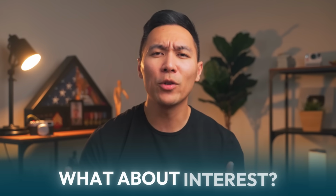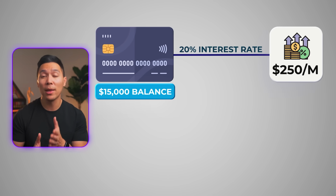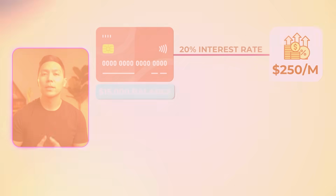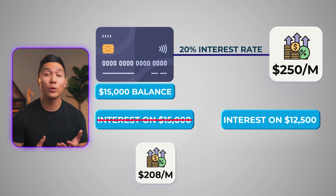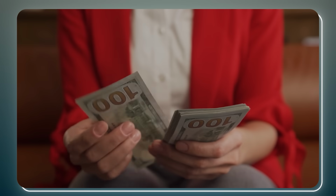Now I need to address something because I know some of you are probably thinking, what about the interest? You're not including the interest in this math. You're right, I'm keeping the numbers simple so you can see how the strategy works. But let me explain how interest actually affects this. On a $15,000 balance with a 20% interest rate, you're getting charged around $250 a month in interest. But here's the thing, when you pay down the balance at the beginning of the month, your interest is calculated on a much lower balance throughout the billing cycle. So instead of paying interest on $15,000 for the entire month, you're paying interest on $12,500. This means that your interest charge for that month is going to be closer to $208 instead of $250. You're saving money on interest every single month because you're paying down balances early.